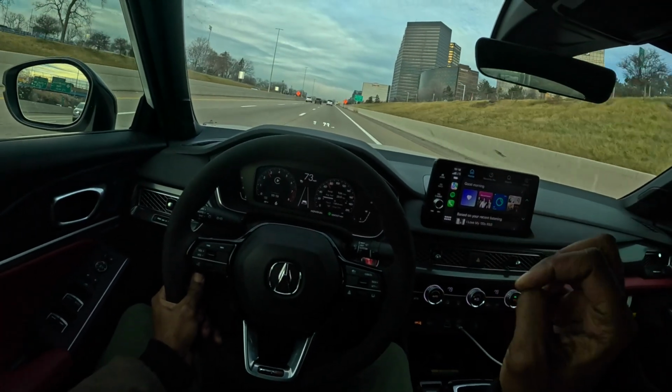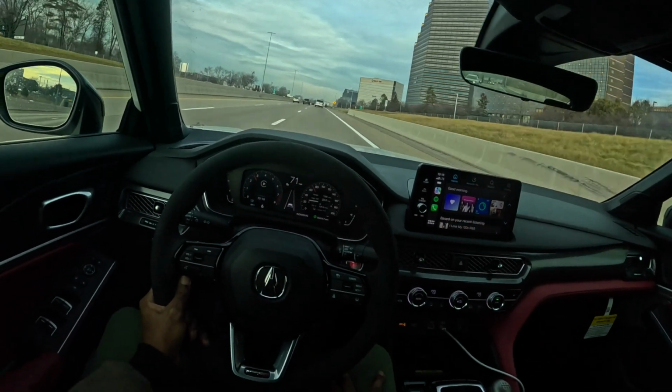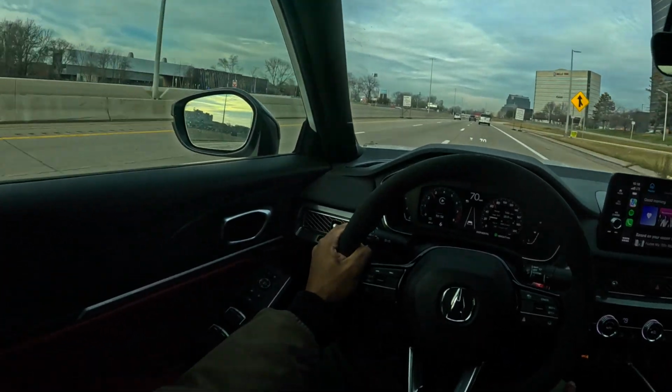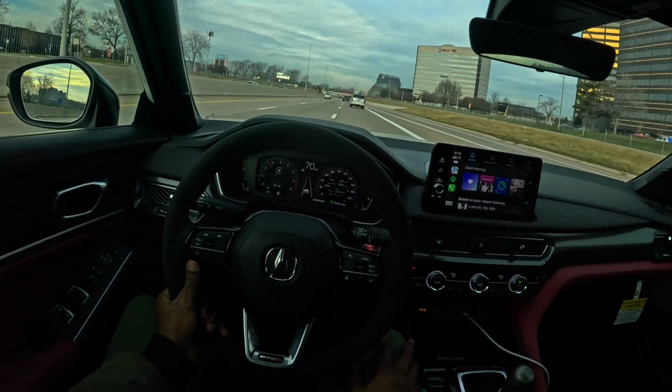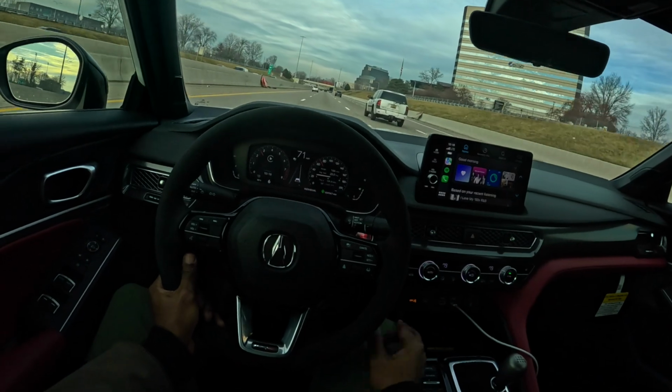Honda found a way to fine tune the handling on this car, and it handles amazingly well. I've driven it on the track, it was amazing. And then I just drove it to work the next day. It can do everything so well. Everyday driving in the car, very well.